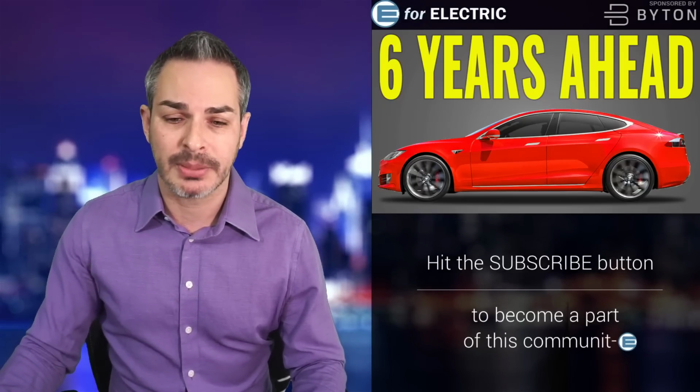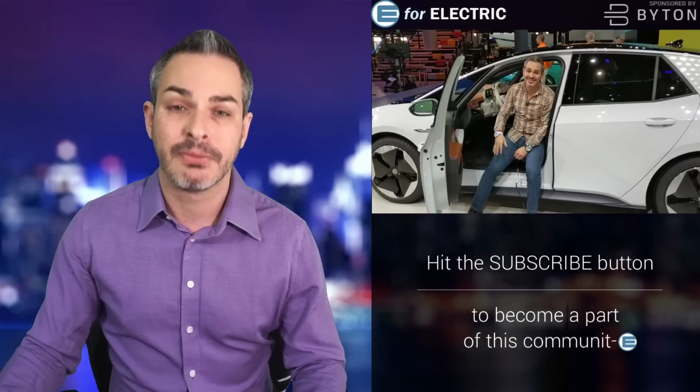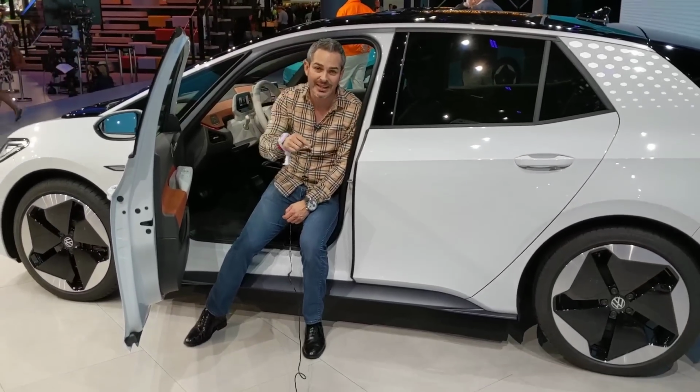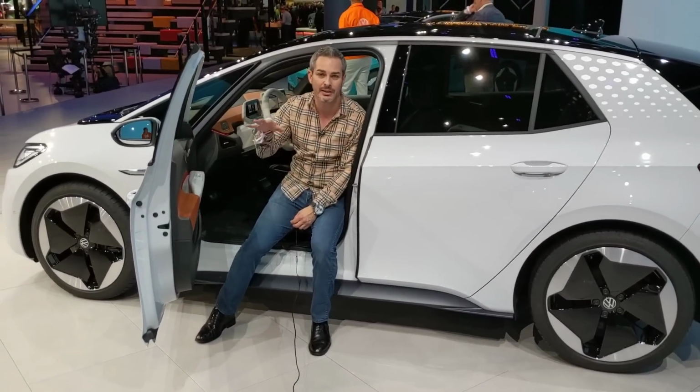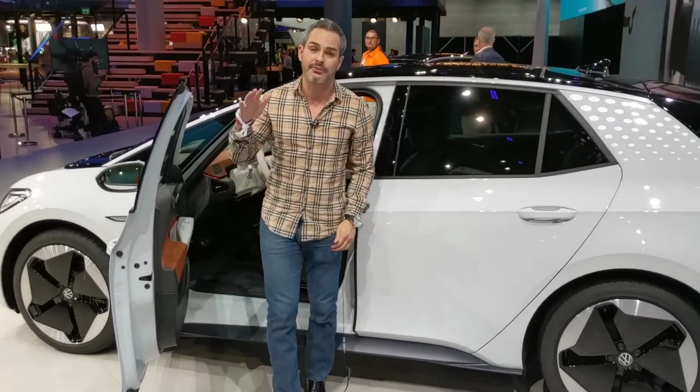Okay, so let's talk about this. And first, let's talk about the Volkswagen, right? So they just came out with the ID.3, and this is me kind of chilling in it for about an hour after the unveiling. This is a car that will definitely be in demand, especially in Europe, because that's where they're selling it. Great price, a really good range, and a lot of great stuff.